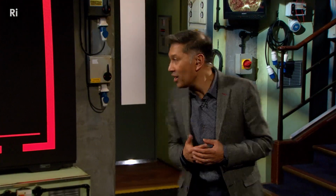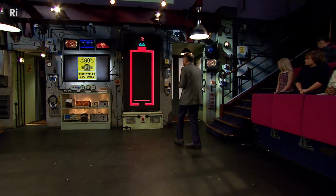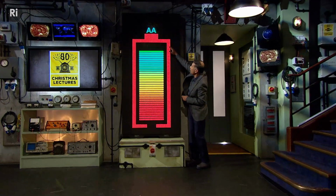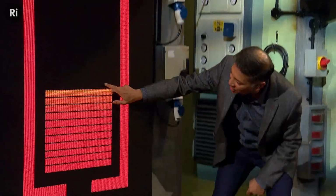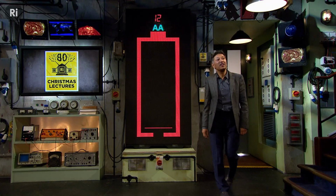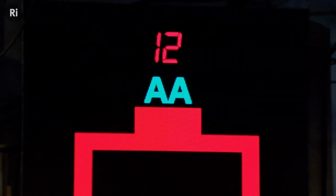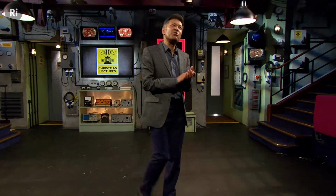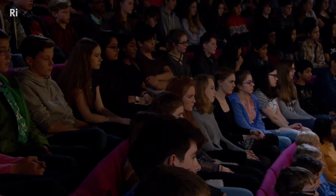So let's go to this energy meter again, the scores on the doors. This is our target. How much does that hand crank generator give us? Unfortunately, a measly 12 AA batteries. So even if Daniel was at that for a long, long time, he wouldn't really generate enough to power this lecture theatre.